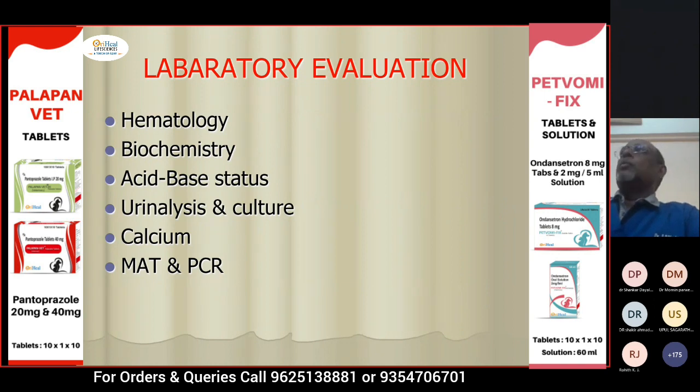Urine analysis is going to tell us a lot about the disease process: the specific gravity, urine protein creatinine ratios, the presence of casts, all these things are going to tell you more about the renal function. Culture tells whether it is really pyelonephritis or it has got any other problem. Calcium, again, we'll have to evaluate, as hypercalcemia is a serious problem in renal disease. So, serology tests for leptospirosis, mycoplasma, all those things are very important. Toxoplasma is a very important microbial diagnosis.